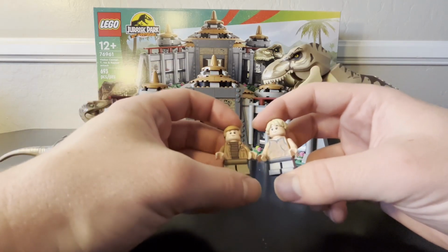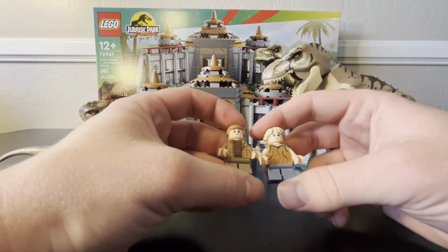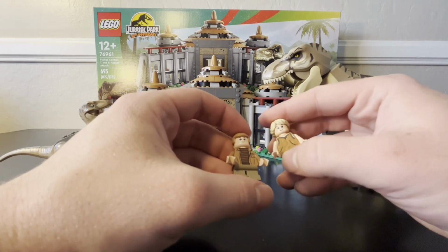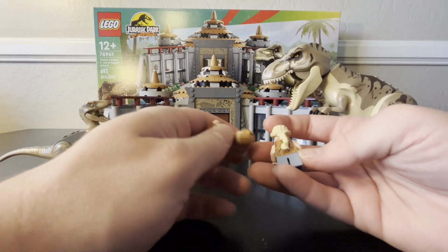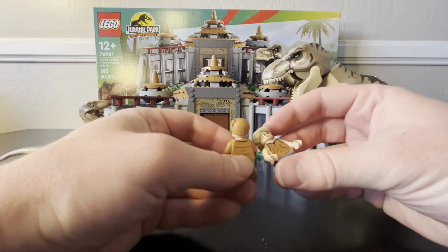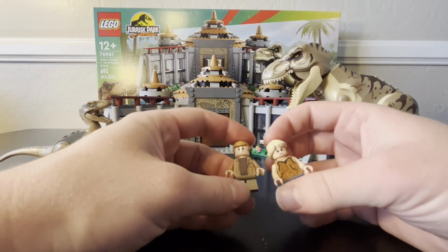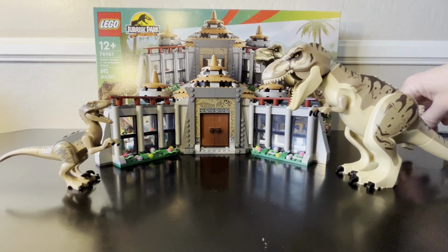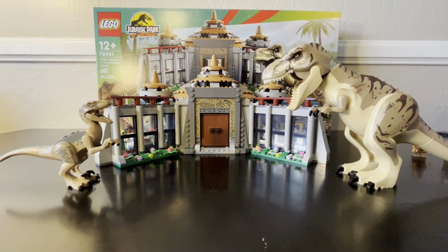So now we get actual Lex and Tim. They don't look too bad. Look pretty nice. I like the shirts. I really like the patterning on Lex's t-shirt, and they got back prints, too. Lex's shirt is just very detailed, so big fan of it. And not much else to say about the kids. They just look pretty good, and it's nice to get them without being covered in mud.